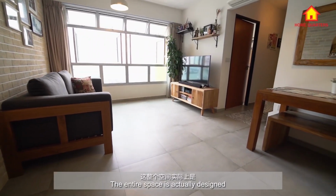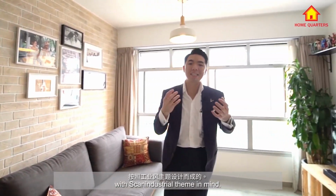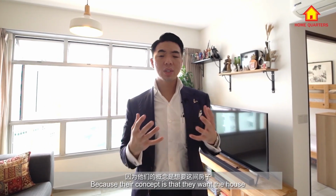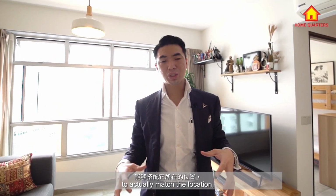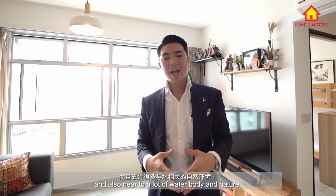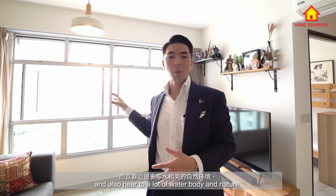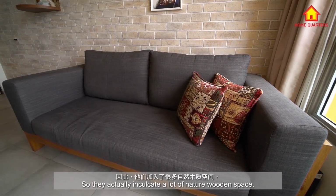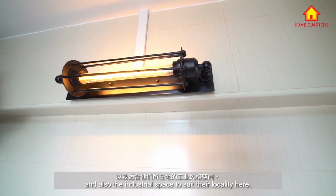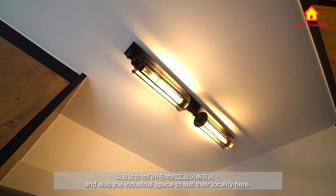The entire space is actually designed with a Sheng industrial theme in mind. Why did the owners do this? Because their concept is that they want the house to match the location. Because we're in the Teban Garden region, we're very close to the Jurong industrial estate and also near a lot of water bodies and nature, including Pandan Reservoir and Sungei Jurong. So they incorporated a lot of nature, wooden furniture into the design, together with the industrial look, to suit their locality here.